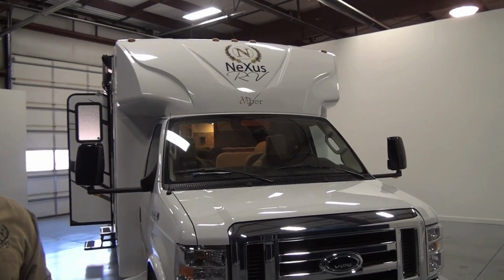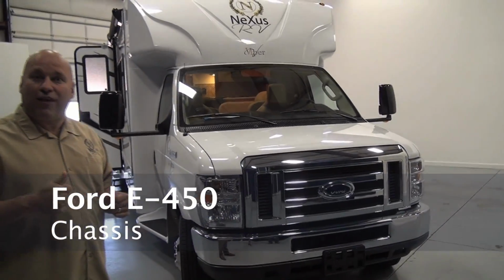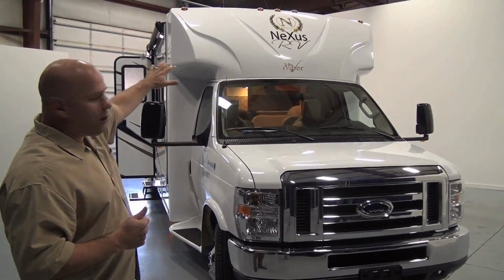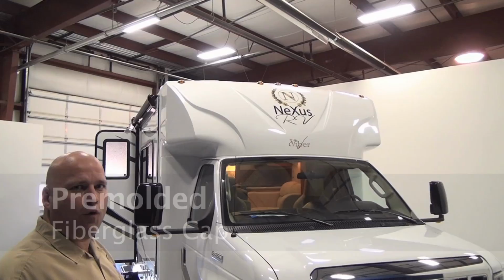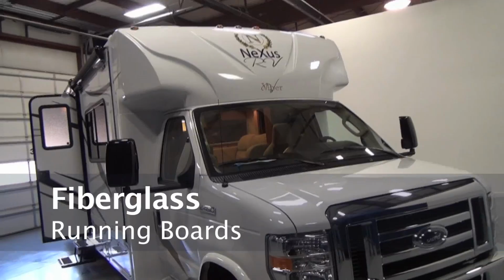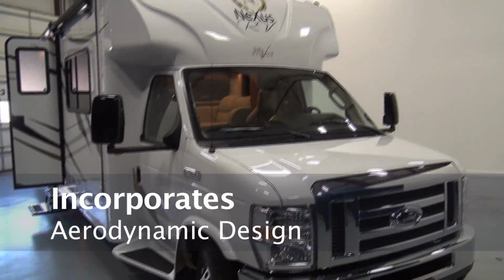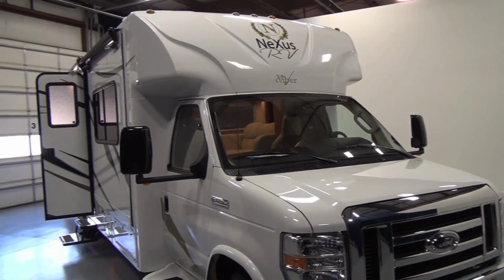The exciting part about this unit is, first and foremost, it's built on the Ford E450 chassis, 305 horsepower V10 engine. This chassis has 14,500 pounds of GVWR. We've also introduced our pre-molded, stylish design front overhead fiberglass cap, along with the wings, fiberglass running boards, and black breakaway deluxe Velvac mirrors. The front end of this unit is aerodynamic and sure to give you the driving experience that you'd expect from a unit with this kind of sleek design. So take a good look at that.